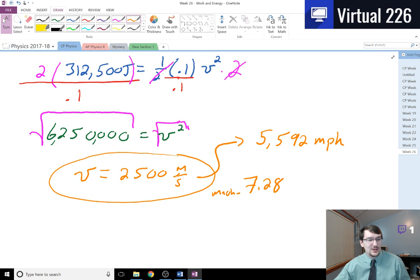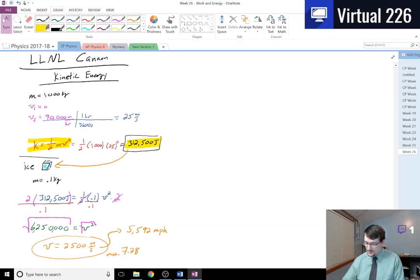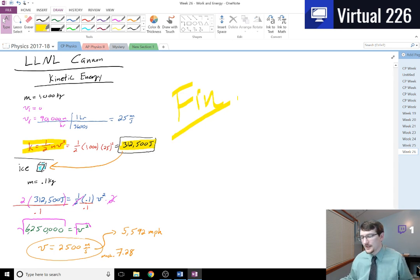But very, very cool. The gun is only 20 meters long, so it's 60 feet. That's just amazing. Crazy stuff at LLNL, the Lawrence Livermore National Lab. If you want, someday maybe you can go work there, shooting things at Mach 7 down a cannon just for funsies. So that was just a fun little kinetic energy exercise. If you want to look that up, like I said, LLNL, cannon, Lawrence Livermore National Lab. They do a lot of stuff there with shock physics and Nova laser experiments, all sorts of crazy things for materials and pressures. So check that out.